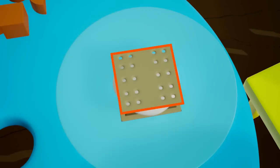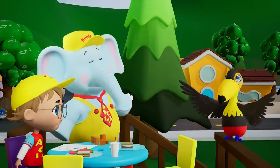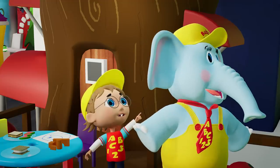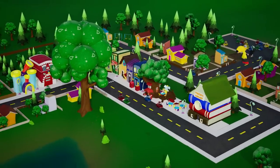Squares! They're everywhere! Good job, little learners! Time for me to fly! I spy a bird in the sky! Bye, Two-Plus!